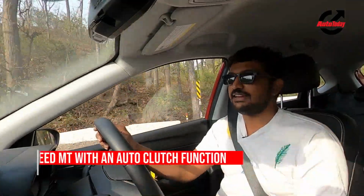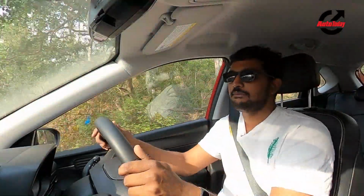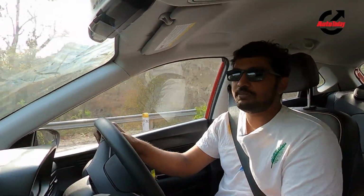In the corners and in aggressive downshifts, the iMT works absolutely brilliantly. There's a little blip function that comes in every time you drop down gears very quickly or aggressively, and that allows it to stay smooth and stay flat no matter how aggressively you're downshifting, and that's really important when it comes to an enjoyable driving experience.